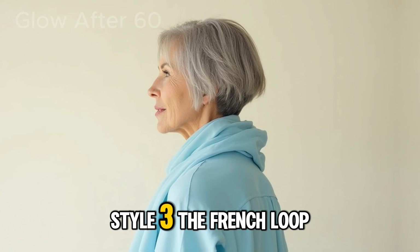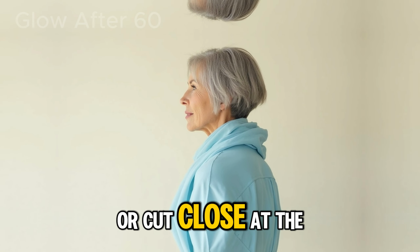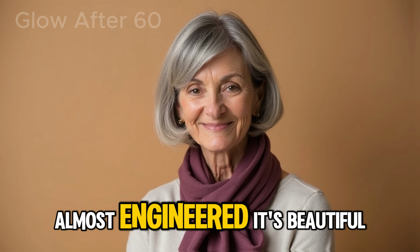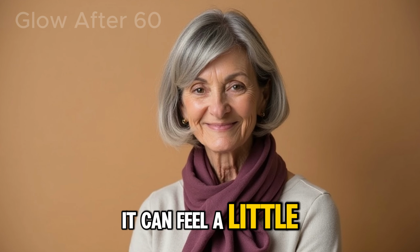Style 3, the French loop. Structure meets softness. If your bob is stacked or cut close at the nape, it often looks very precise, almost engineered. It's beautiful, but from a side view, it can feel a little stark.